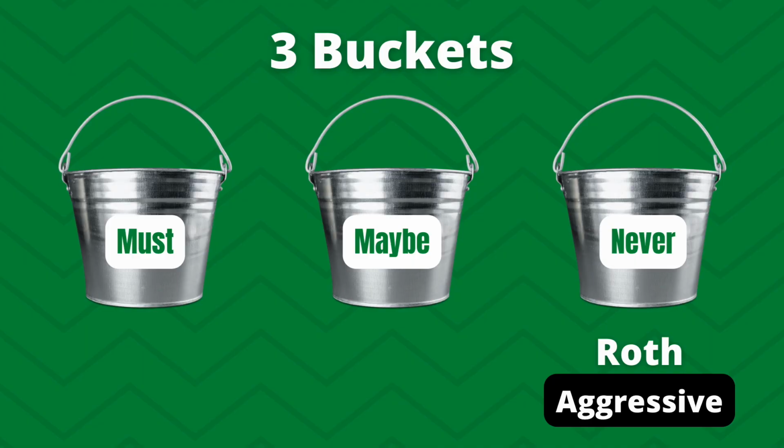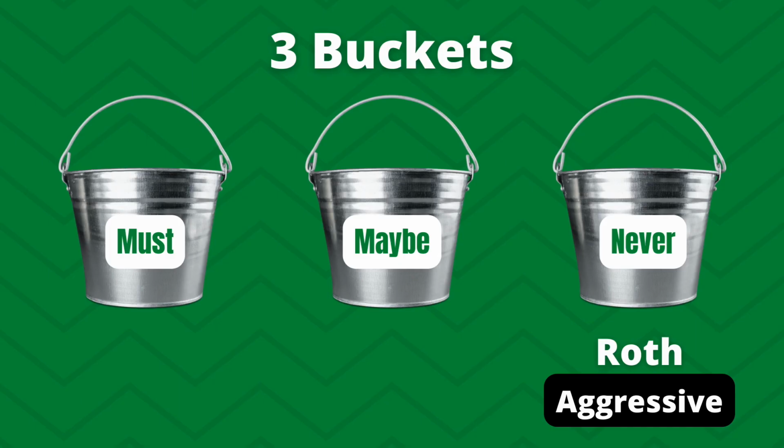The longer it grows without being touched, the more gains it can have, and all of those gains will be tax-free. If you're never going to spend that money and the money gets left there for your heirs, they'll receive that money tax-free. It also pairs well to have Roth money be more aggressive because the aggressive account should grow more over time. That extra growth, because it was aggressive, will also be tax-free because it's in the Roth account. So if it's suitable, having the Roth account be more aggressive can make sense.